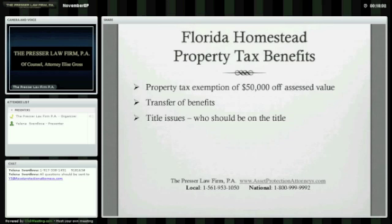Now, to get the homestead exemption, you have to apply by March 1st of the year following the purchase of your home. So as long as you owned your home by December 31st, you have till March 1st of the following year to apply for your homestead.